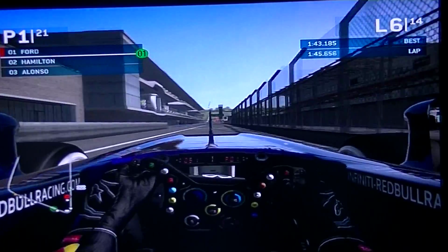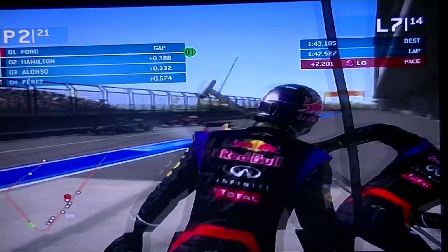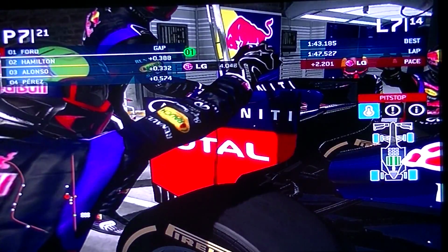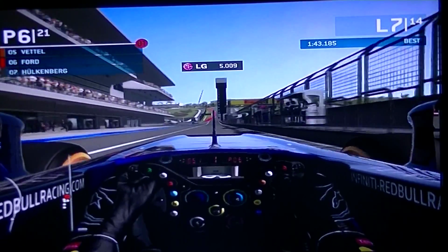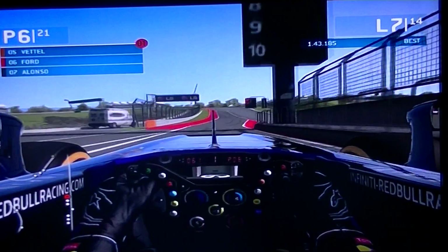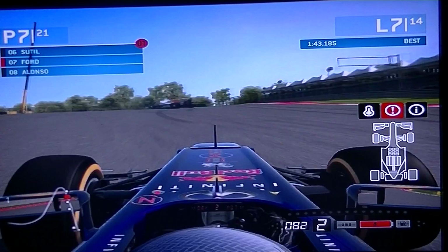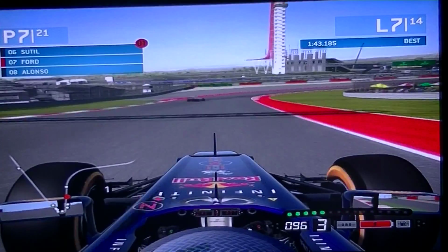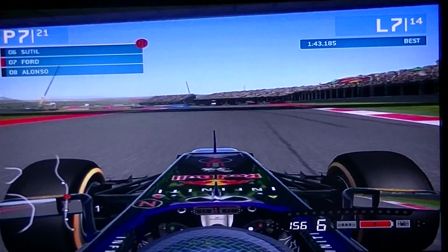Of course, Hamilton's going to have a front wing change. Prime tyres are going to go on the car. We're being held up here. Just great, that's just great. So Vettel in position 6. And Adrian Sutil just made those passes. So let's see if we can get a better stint on these tyres than what we did on the opening stint.